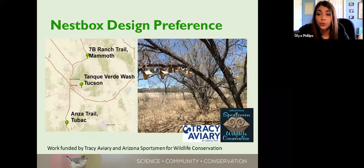And in this picture on the right, you see what one point looked like. So all of these boxes are at one point, for the most part near each other, so that the birds would go for a specific design. And we had 60 of these to have good substantial data to derive from. And nest boxes at each point were varied in order so that we could make sure that they're not just going for a specific spot on the tree, but rather the design of the nest box.